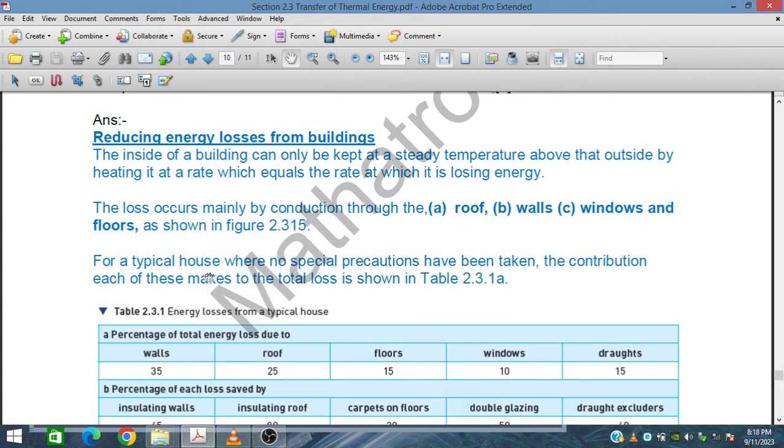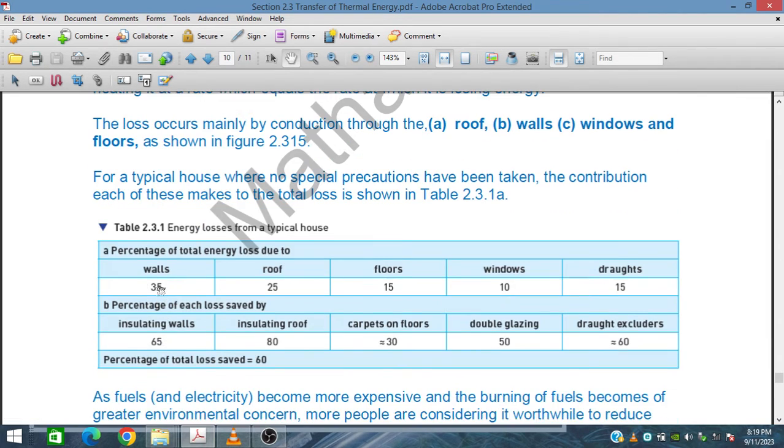For a typical house wherein no special precautions have been taken, the contribution each of these makes to the total loss is shown in this table. Wall is 35%, roof 25%, floor 15%, window 10%, draughts 15%.